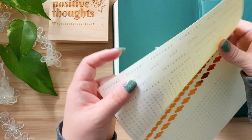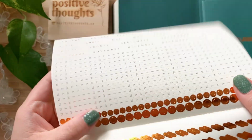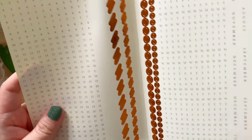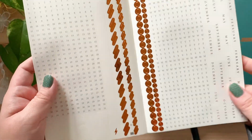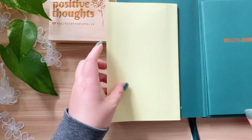The stickers that come with this notebook are both practical and beautiful for labeling and archiving. The stunning copper color monthly titles, dot stickers, and lightning bolts will create a pop on your page. I think the numbers will also be very handy, as I don't enjoy writing out the days of the month that much.